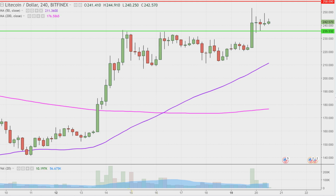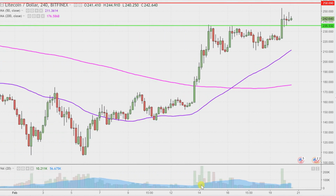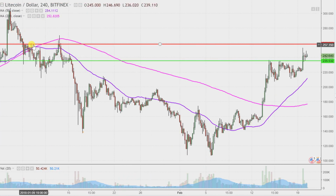However you can best visualize that, no questions asked. Now, what about areas of resistance? Well, I talked about this in yesterday's video, and that's right up here, right around the $260 mark. And actually, where's that coming from? All right, so that's just coming from way back here. It's been a while since the price has been up this high.